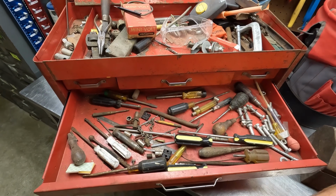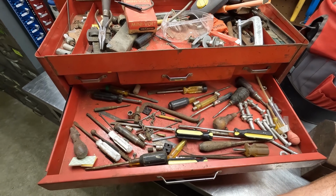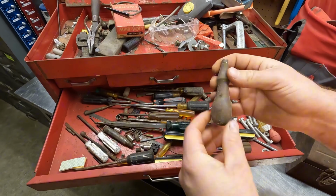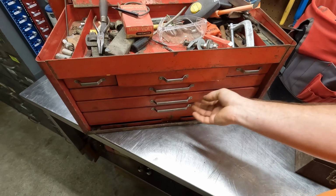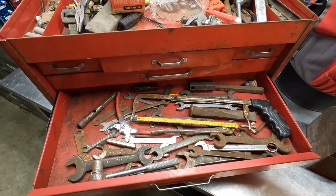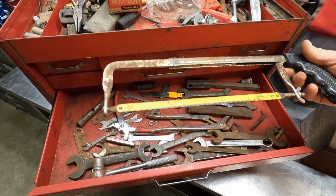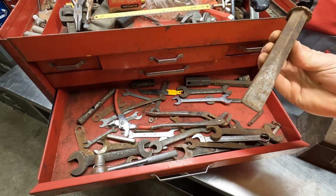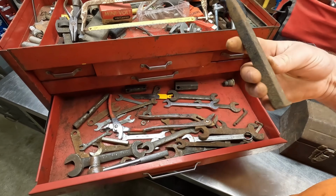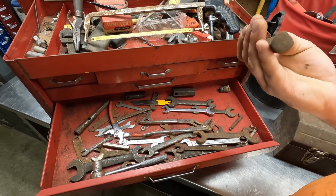Yeah, nothing too impressive, but, you know, just filler. Next drawer, this one gets a little bit more interesting, but nothing too crazy. Hacksaw, some larger chisels here. Kind of looks like a railroad spike.